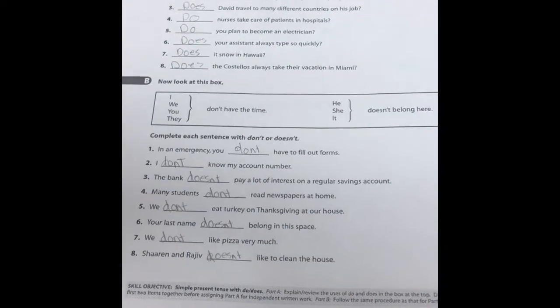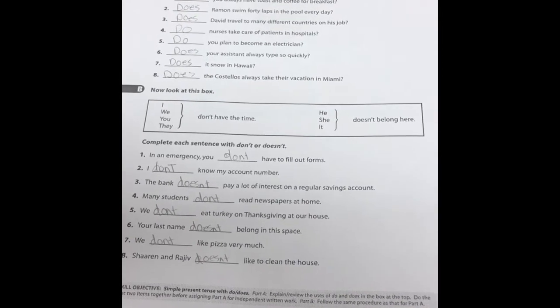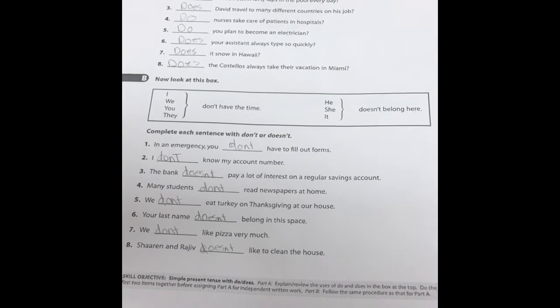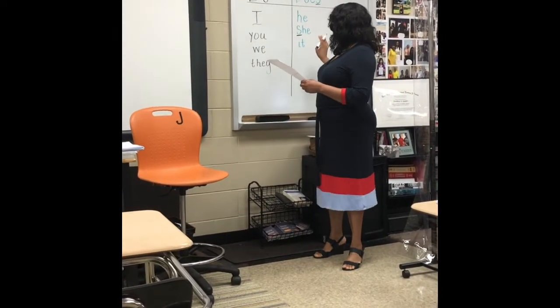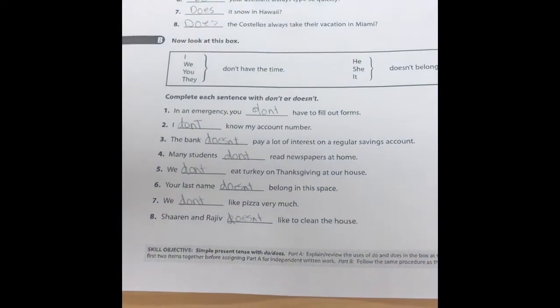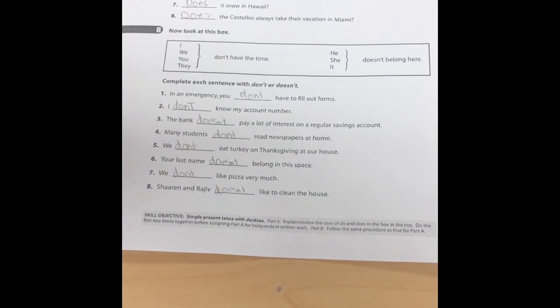So number one, in an emergency, you what? Don't. You don't. Number two, I doesn't or don't. Don't. I don't know my account number. I say that all the time. Number three, the bank what? Doesn't, because the bank is just one person, it's an it. Many students don't. We don't. Your last name doesn't. We don't. And number eight, Sharon and Ravij don't.